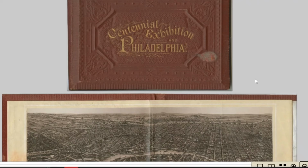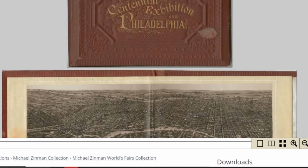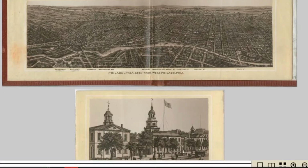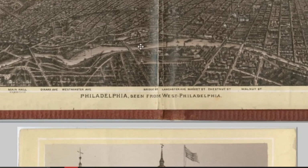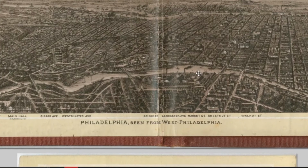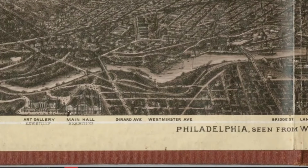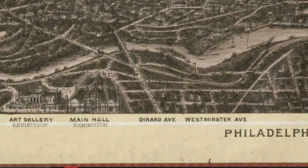So this one shows exactly what I was talking about, because it says Centennial Exhibition and Philadelphia on the front, on this brown covering. When we come into the actual book itself, we find that it's exactly the same book as we've just read. Literally the same book. They've just stuck a different cover on it and said, this is the Centennial Exhibition. Now you'll see in this corner, once again, same thing. Art gallery, main hall, exhibition stamped underneath it. Different text.